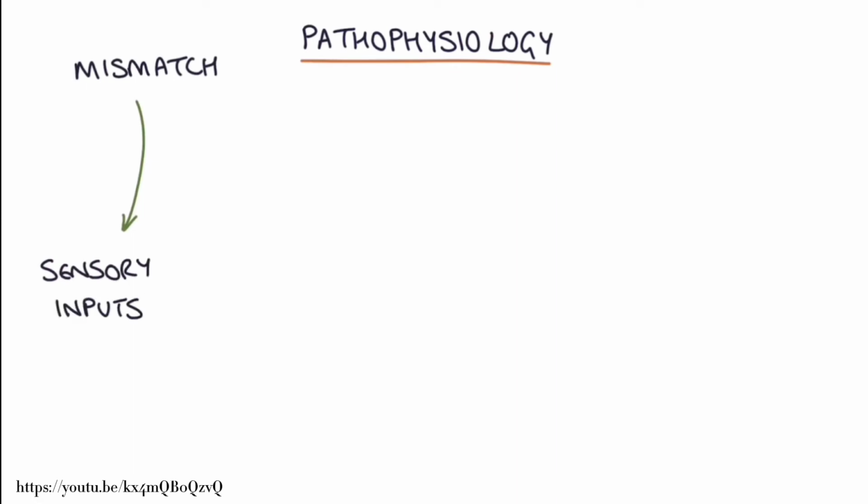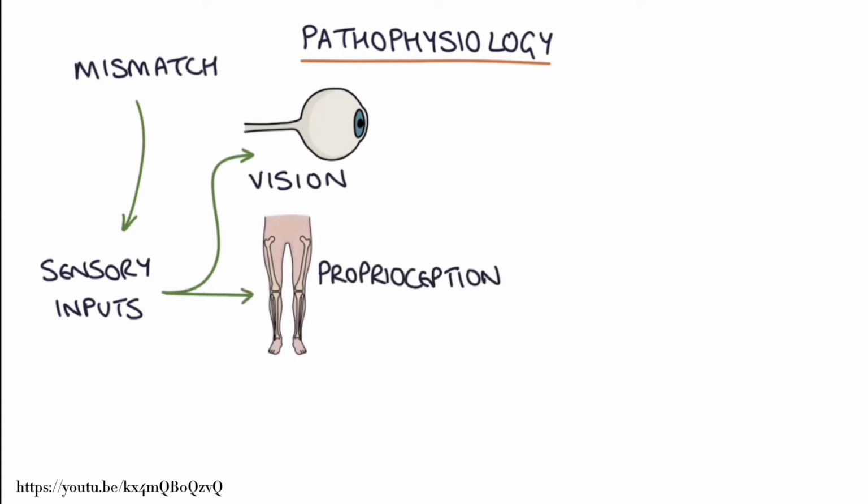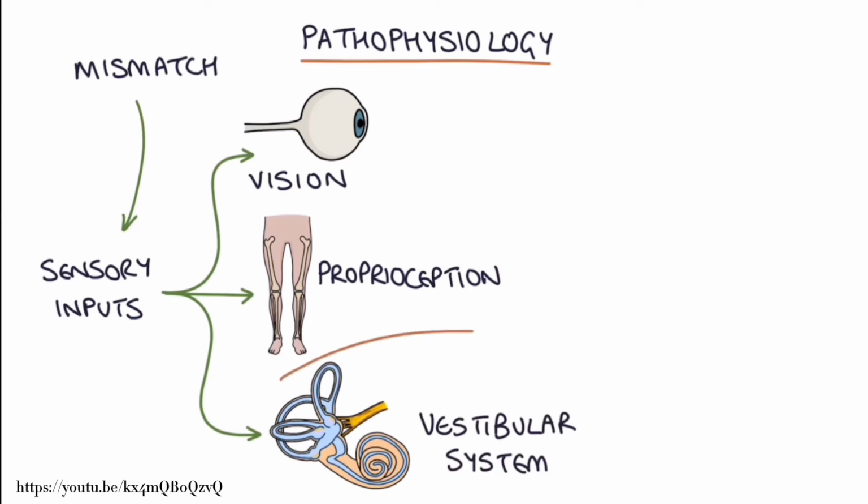Now for its pathophysiology. Vertigo is caused by a mismatch in sensory inputs that are responsible for maintaining your posture. These inputs are vision from your eyes, proprioception from your joints, and signals from your vestibular system. The vestibular system is the most important system to understand when we are learning about vertigo.